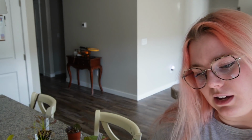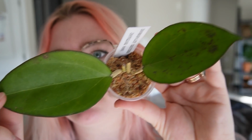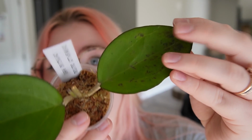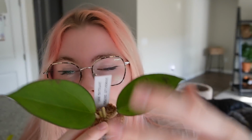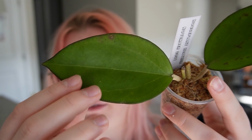She also sent me Hoya Patchara Walleye, which kind of reminds me of my EPC 307 that I have. It's very sunstressed, but it clearly doesn't like to be. Sunstress is more in spots rather than an all over leaf. And it's very smooth and kind of wide.